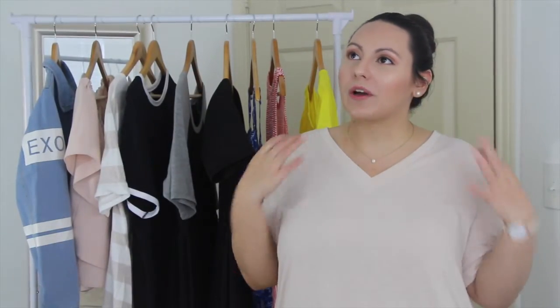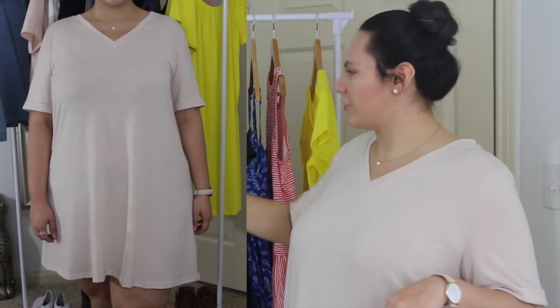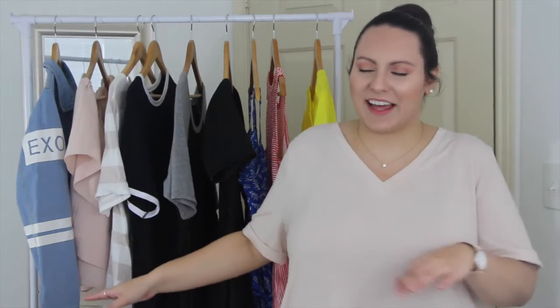Okay, so why not start with what I have on at the moment, which is this incredibly comfortable t-shirt dress. And this I got off of ASOS, and it's actually from the brand One Day. The other ASOS items are from the brand ASOS, but you know, we'll get into that later.